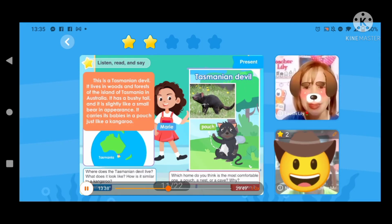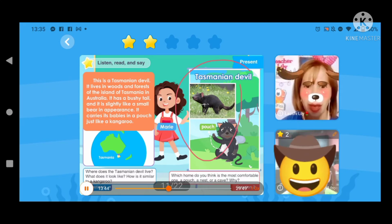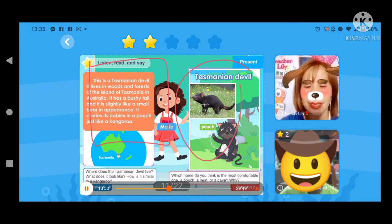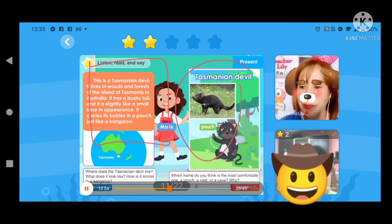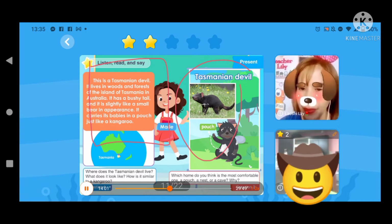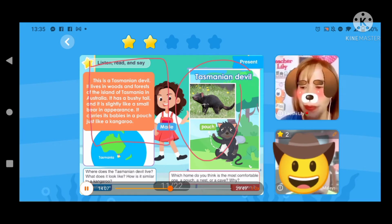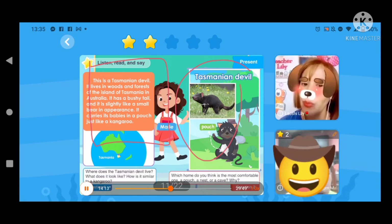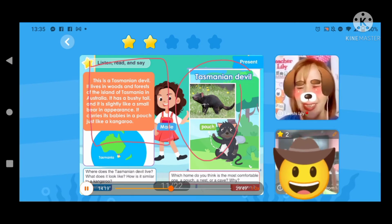Now, what animal is this? Tasmanian devil. Now, let us know what is the explanation of this animal. Please read. This is a Tasmanian devil. It lives in woods and forests of the island of Tasmania in Australia. It has a bushy tail and it is slightly like a small bear. It appears it carries its baby in a pouch, just like a kangaroo. Wow, very amazing again, right?